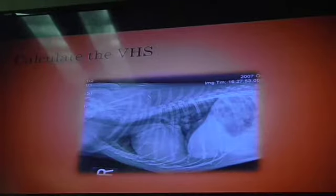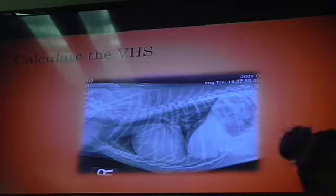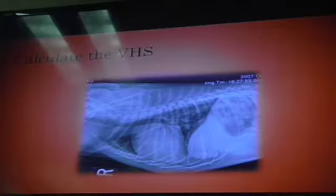All right, so now you guys are all gonna get up and you guys are all gonna have a piece of paper and we're gonna calculate our vertebral heart score.